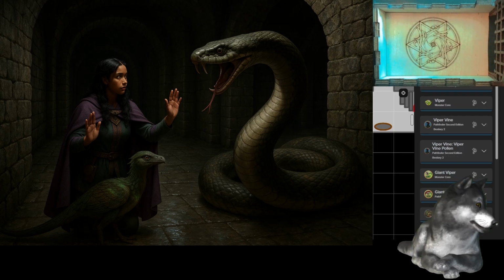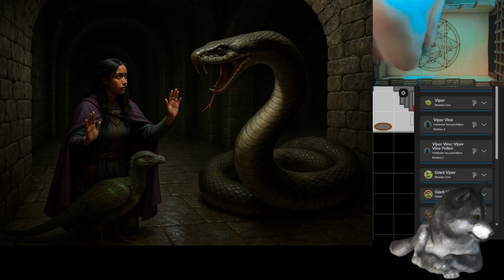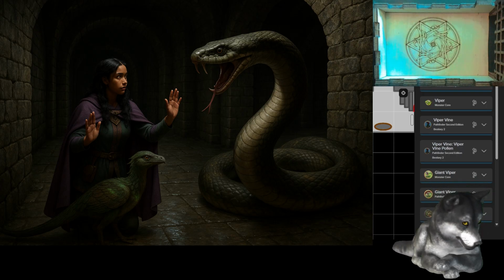I'm gonna give Sky one more chance. She pleads, she gives all of her energy into showing this snake that they do not mean it harm. So again, a 9 or above. Okay, a 12, so she succeeds. The snake, with its body raised up, looking like it's getting ready to strike. Let's see, how should I put this?